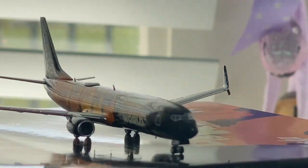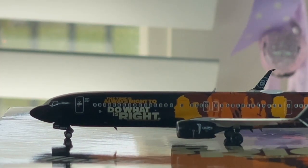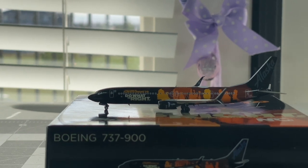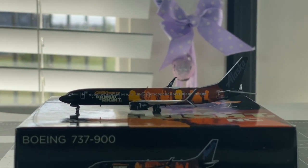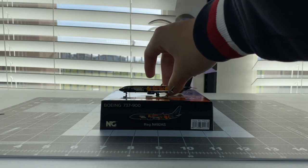So overall, NG did a pretty good job on this model, I gotta say. And once again, really glad to have this model in my collection, and it's another Alaska livery to add to my collection as well. So very nice for that. And let's give you guys the other perspectives.